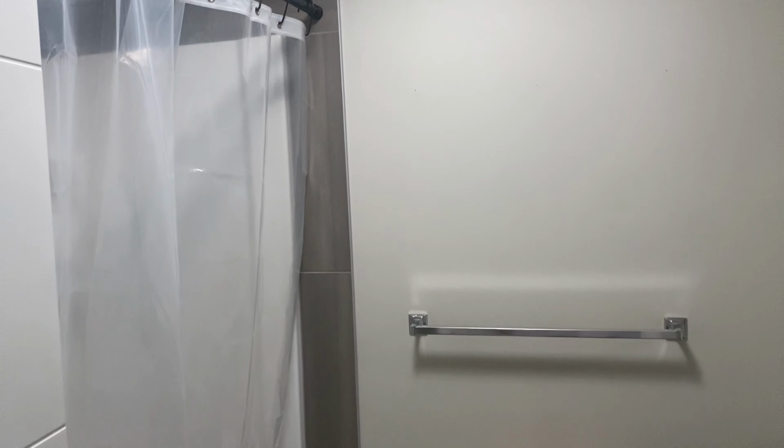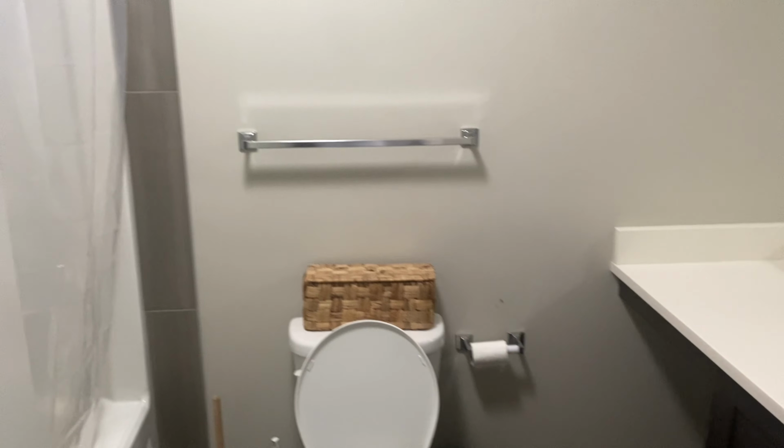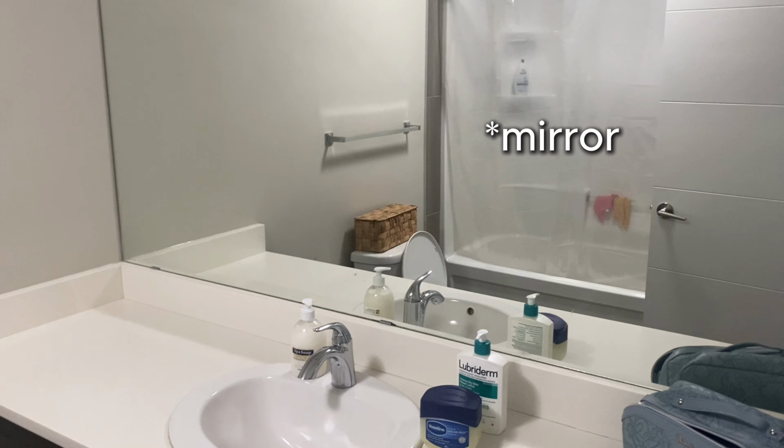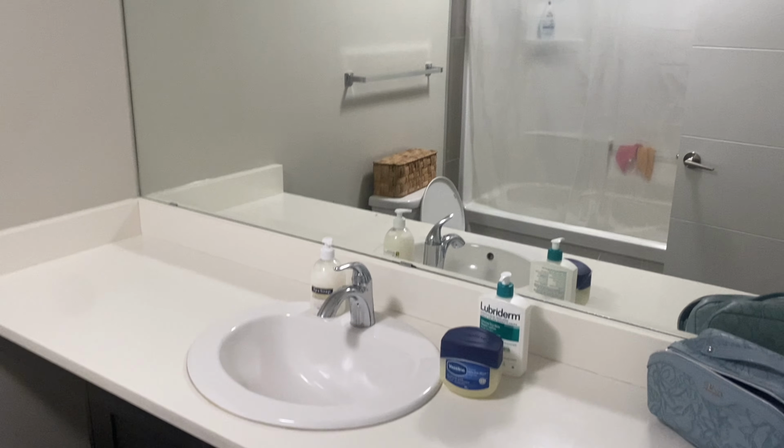Okay, so the bathroom is all done. I feel really good about that. We still need a shower curtain. I didn't do the window because I don't have a window cleaner per se, and it's kind of clean, so I'll just leave it for now. But it's all done, and I think I'm gonna go tackle the washer and dryer now.